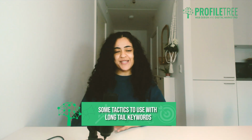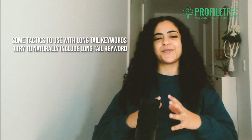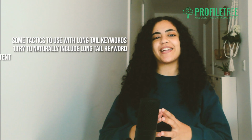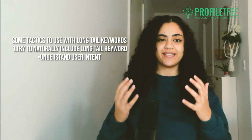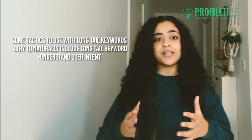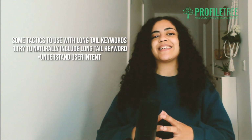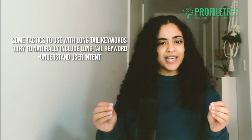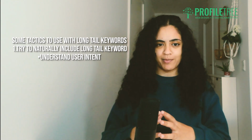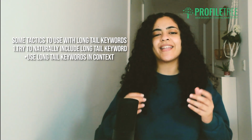Using long-tail keywords effectively in your content requires a strategic approach that balances SEO with natural, user-friendly writing. So here are some of the tactics that you can use to do that. The first tactic is to try to naturally include long-tail keywords. And the first way to do that is by understanding user intent. Before creating content, understand what your target audience is searching for and why. This understanding will help you create content that naturally uses long-tail keywords in a way that answers users' questions or solves their problems.